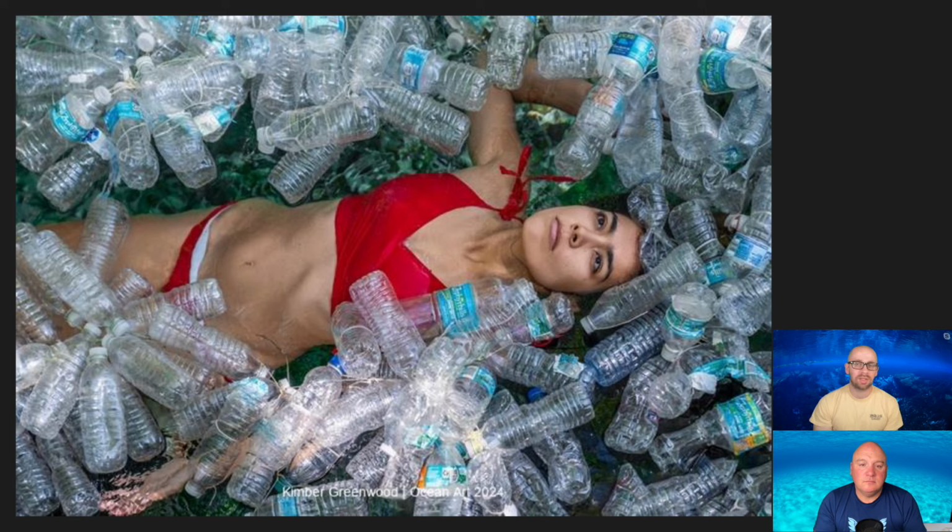But this is more of, and I guess that's kind of what the conservation category is, a photojournalism thing. But anything where you can just set it up, like, oh, here, we're going to gather all the plastic and you can go lay in it. I don't know. That just doesn't sit right with me. You kind of say there's room for a shot like this, but it's a bit disappointing that this beats out real conservation photojournalism.